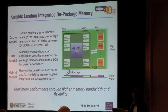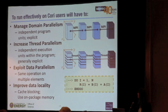So I think this is a real opportunity. This high bandwidth memory is going to have significantly higher bandwidth, and that can really help our applications, because most of our applications aren't limited by the flops, right? They're limited by how quickly they can move data in and out from memory. So we're looking forward to getting some early hardware to take a look at this.